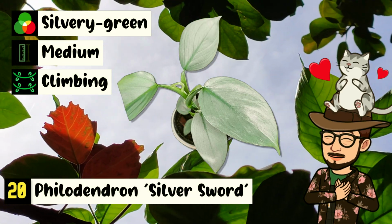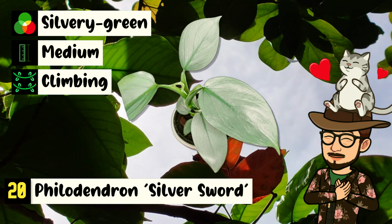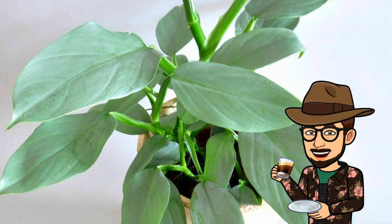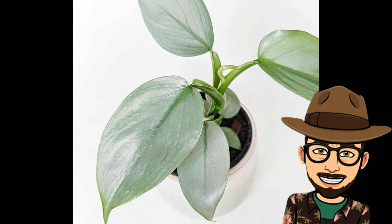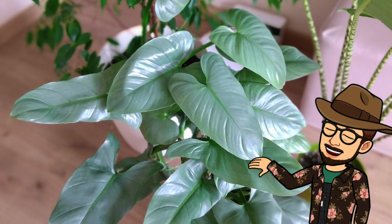The Philodendron Silver Sword is a climbing plant with distinctive silvery sword-shaped leaves. Despite being a somewhat rare find in the past, it's becoming increasingly popular and easier to obtain. If you're thinking of growing it indoors, note that it prefers medium light conditions, but it can also tolerate lower light.